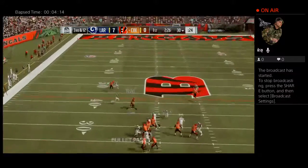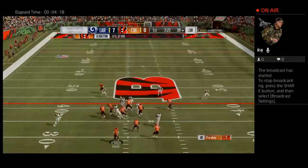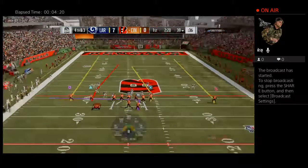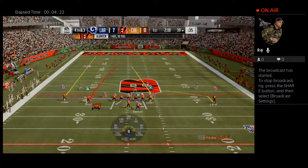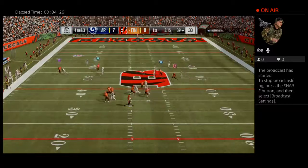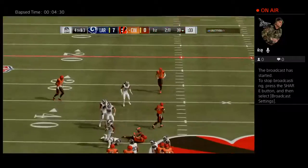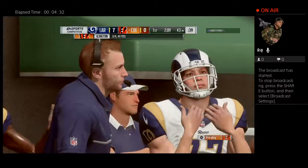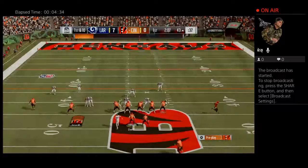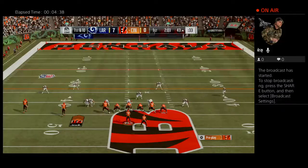3rd down, a shot here for Dalton. This one grabbed by A.J. Green, and he'll get it out near the 40 to the 39. They pick up 10, but it'll still lead to a 4th down. Here's Dalton. He's got a first down and then some at midfield, and finally brought down at the 43. Facing a 4th down, they come away with 18 yards and the first down conversion.